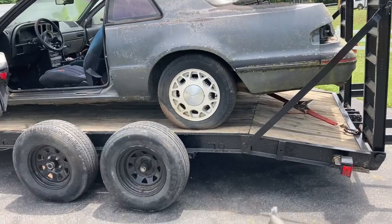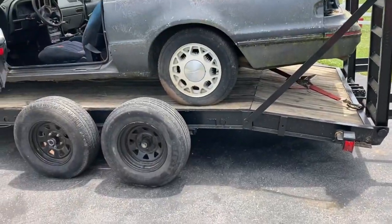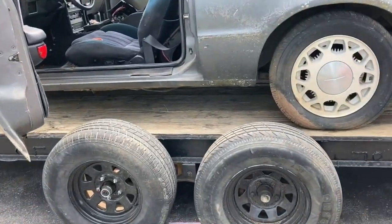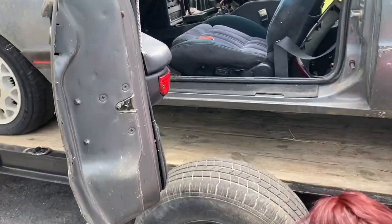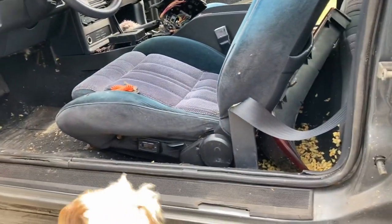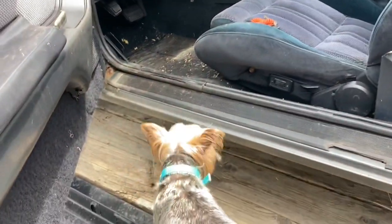He's a rat hunter. He knows they're in there. Is there a rat? Can I put it in there? I guess. Come here, Scooty. Get it. Come on. Where are they at, Scooty? I don't know. Get him. He's going to stink like rat pee.